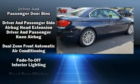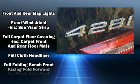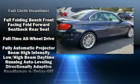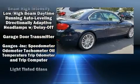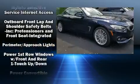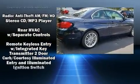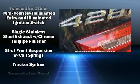BMW also prioritized safety and security with features such as knee airbags, integrated rollover protection, traction control, anti-whiplash front head restraint, ignition disabling, and four-wheel disc brakes with ABS. You'll never lose visibility with rain-sensing wipers, which activate automatically when the drops start to fall.